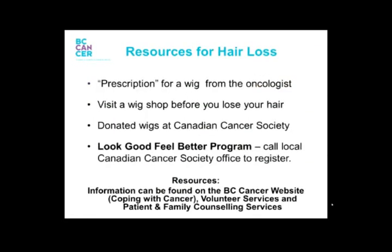There are several resources available to support you if hair loss will be an expected side effect of your treatment. Your oncologist can write you a prescription for a wig. Prior to losing your hair, you may want to visit a wig shop to match your hair color. Gently used donated wigs are available through the Canadian Cancer Society. Please call for the nearest location. You can also register at your cancer center for the Look Good, Feel Better program.